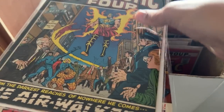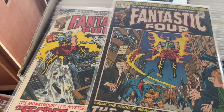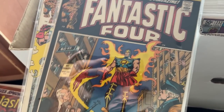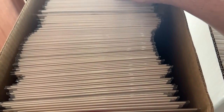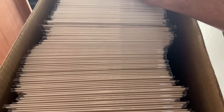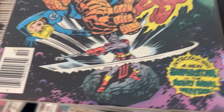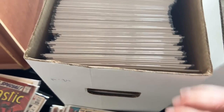But there are some cool keys like this right here, first Air-Walker, second Air-Walker. You got the Heralds of Galactus. Those characters, I'm sure, are pretty popular, getting more popular because we all know Galactus is coming. You got this one right here in the back. This one has been hot. Fantastic Four 211, first appearance of Terrax, right? Everybody knows Terrax, or Terrax was kind of soft announced.